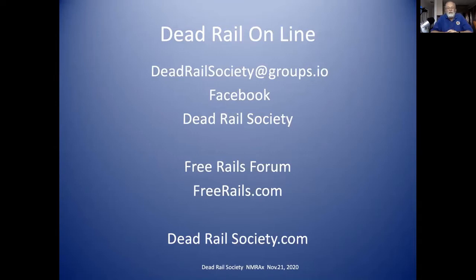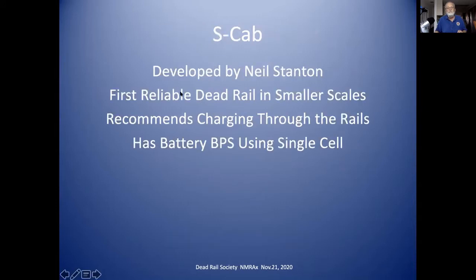Dead Rail Online, there's a Dead Rail Society Groups.io. There's a very active Facebook group, Dead Rail Society. Free Rails Forum has some Dead Rail on it, and deadrailsociety.com. So SCAB was developed by Neil Stanton, and it was really the first reliable dead rail system in smaller scales. He recommends charging through the rails and has a battery BPS using a single cell. And it works fine.